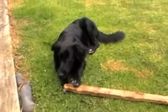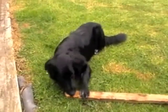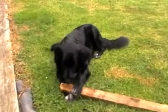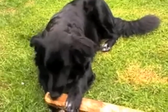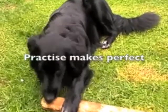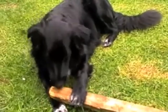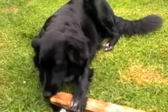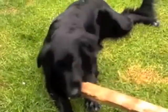Again, Kenai just needs to be shown the correct way to behave. He doesn't need to be shouted at. He doesn't need to be tapped on the nose. He just needs to be shown a kind and gentle way to behave correctly. As with all things, practice makes perfect. So take your time, stay calm, and just keep giving your dog the same calm, consistent consequences of actions. And your dog will get it in the end.